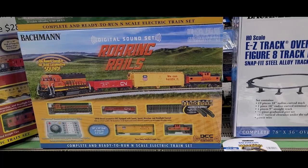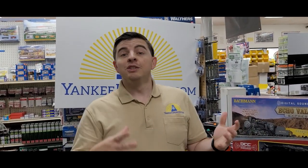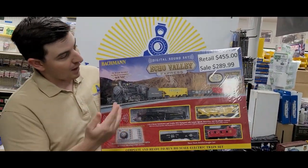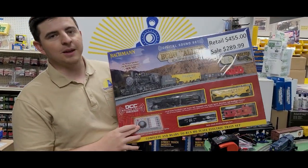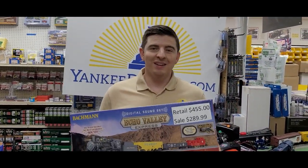Now, this is obviously intended for people who are looking to get into the hobby, maybe they went away and they're coming back into it. So you've got everything that you would need in the box. Same thing goes for the Echo Flyer set. This is a really neat set here, or Echo Valley, rather. You've got a steam engine with DCC and sound, a couple of cars, and the Easy Command controller there. These are great sets to get, especially if you're looking to get involved.